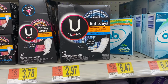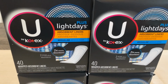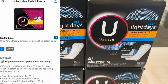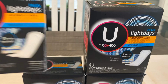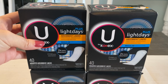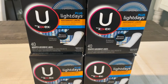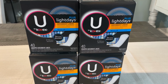Now, if you go into your 9/13 Smart Source insert, we have a dollar insert coupon. So use the insert coupon and we have $2 cashback offers on Ibotta. There's a couple of different rebates for U by Kotex. So just make sure that you're finding the right one and scan your products in store. When you go into your Ibotta rebate, you just go ahead and scan the barcode and it will tell you if the products you're getting are qualifying for the rebate. These particular ones are qualifying. So after the insert coupon and the Ibotta rebate, they end up being completely free.